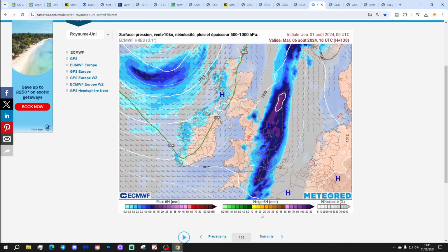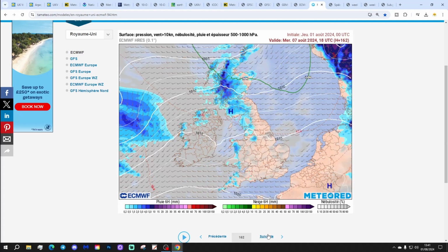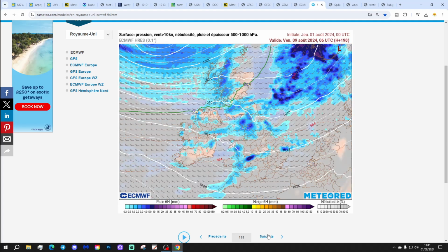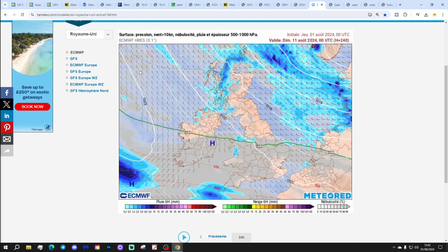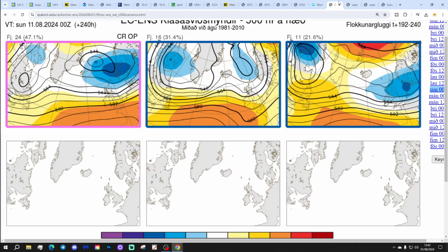Some heavy rain possible even for central, southern and southeastern parts of England and Wales around Tuesday. Then we're showery in the north and west in particular, drier in the south. We keep those showery northwest winds going up to day 10. These are the options on the table within the ECM ensembles today for day 10.